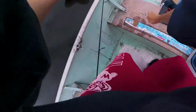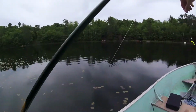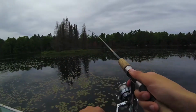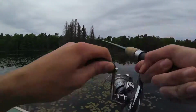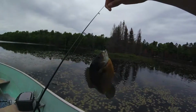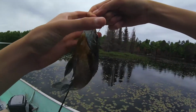There it goes. That is a really large bluegill. And it's also starting to rain again. Really lightly, but it's still raining. There's a fish. It's on a bluegill probably. He's a decent size. He's about, it might be 10 inches. A lot of them are hitting it to the side though, I'm not sure why.